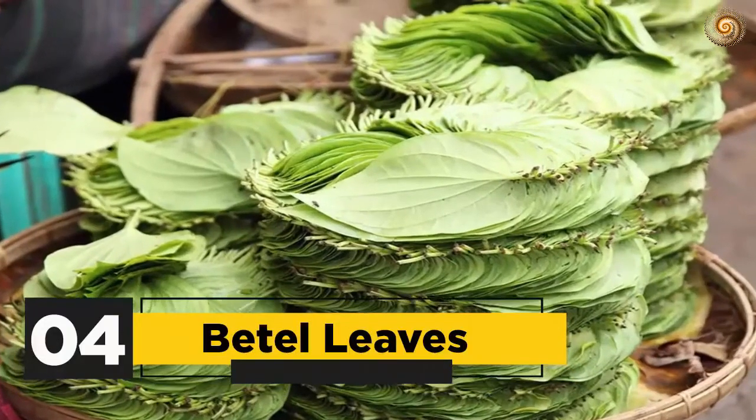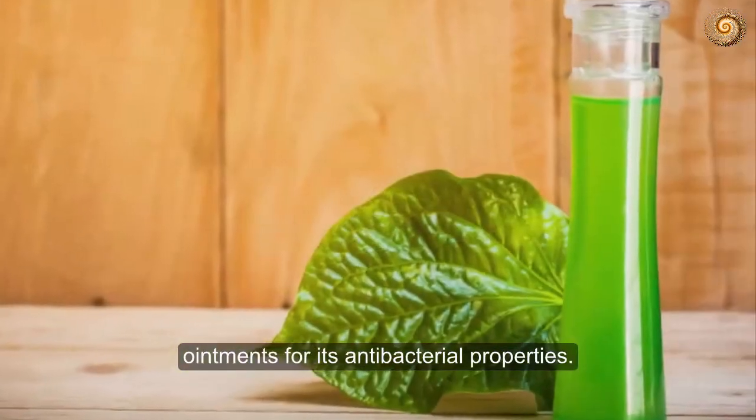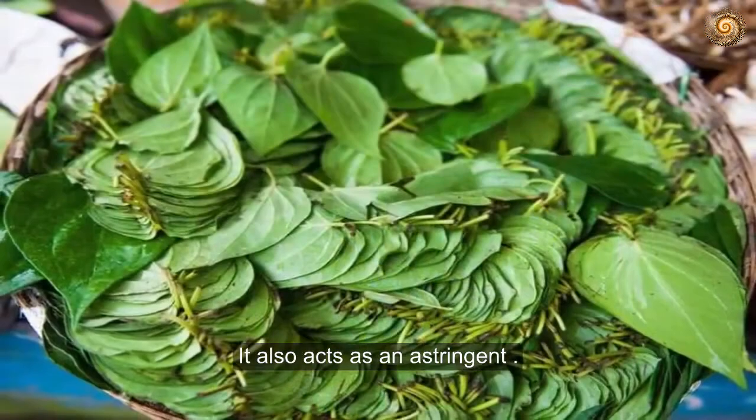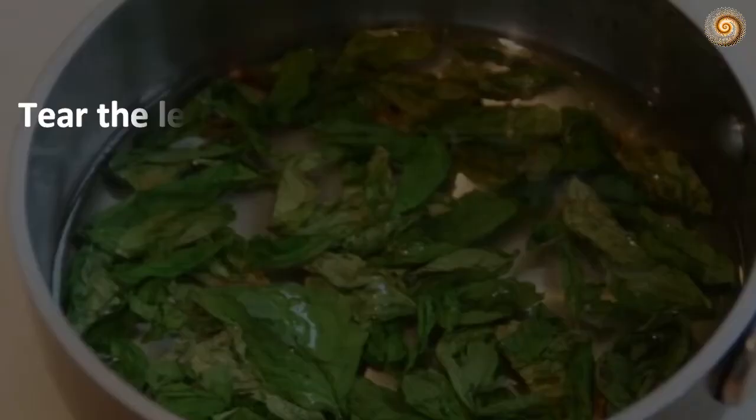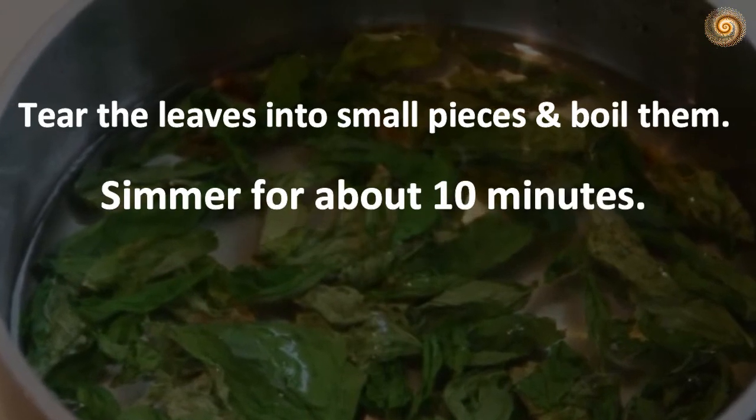Number 4. Betel leaves. The extract of betel leaves is used in ointments for its antibacterial properties. It also acts as an astringent. Tear the leaves into small pieces and boil them. Simmer for about 10 minutes.